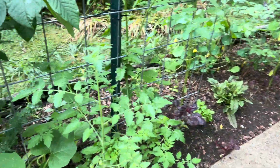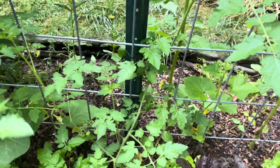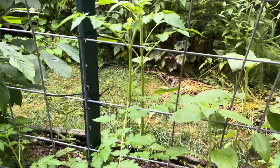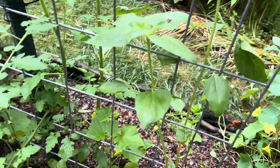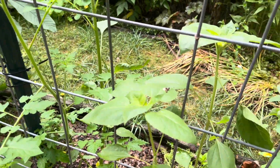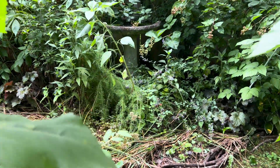These tomatoes have already been putting on fruit, so I'm kind of just going to leave them and see what happens. But there's two in close proximity to one another, as well as my cucumbers, which I think are still going to do fine, even with all of this competition. This is the space I intend to work on today.